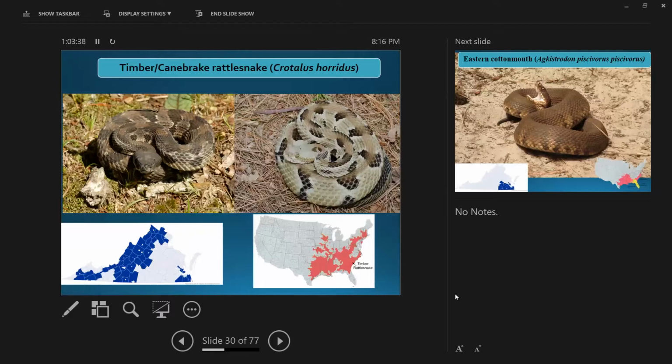The last venomous snake in Virginia is the timber rattlesnake. We have two very distinct populations. We have the western part of the state, and you may come across some of these if you go hiking in the Shenandoahs or the national forest. They like rocky outcroppings and mountaintops. That's where they normally are found, but sometimes they do venture into more populated areas and towns and things like that.